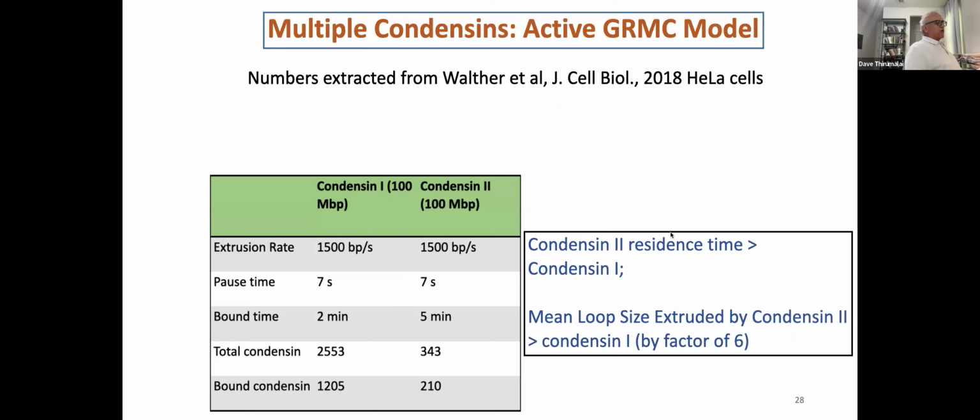So we wanted to think about how to calculate those contact maps from the theory of motors that I briefly described. And if you look at the literature, there are 2 kinds of condensins, at least, condensin 1 and condensin 2. Cartoon-wise, they look exactly the same. We assume that the extrusion velocity in the absence of force is about 1,500 base pairs per second. They pause every once in a while, and the pause time is about 7 seconds. We got all of these data from HeLa cells, and we're going to apply this to DT40, which is a chicken cell. So who knows?